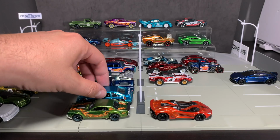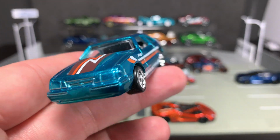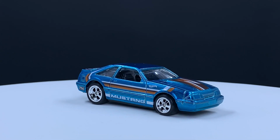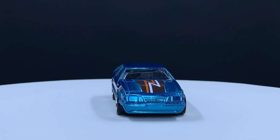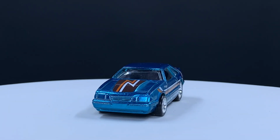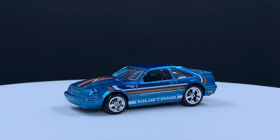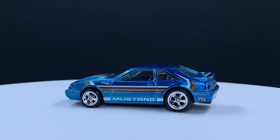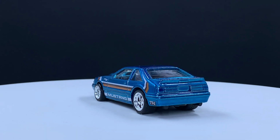Next one. This one, I have to say, might be one of the coolest Supers they did this year. Some people love the Fox body, others don't. Some people think this casting is too big. I get all of that. But this color, I don't know if we've ever seen a Super Treasure Hunt like this one. This is the 92 Ford Mustang. We've seen it as a regular before in a very similar color. And now it's a Super Treasure Hunt, and I thought this was an amazing color.